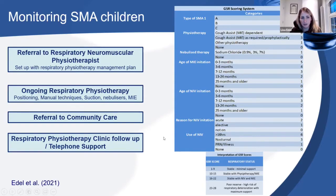Now, over here, you can see this is the pathway that we use at Great Ormond Street. So for me to see kids, I'd have a referral either from the neuromuscular team or the respiratory team, and then each kid would be set up with their own individual management plan, and that plan would really be ongoing, whether that be positioning, manual techniques, suctioning, nebulizers, cough assist, whatever that may be. We then always make sure we put a referral into community care.